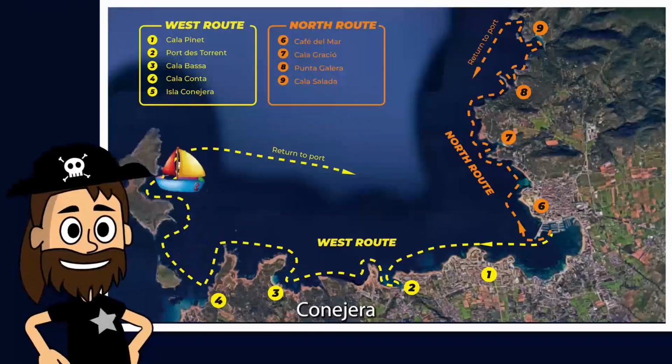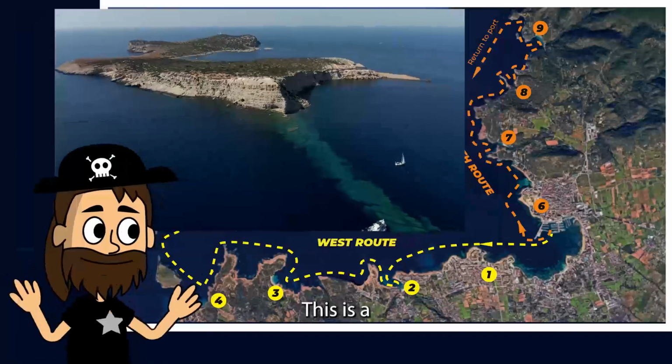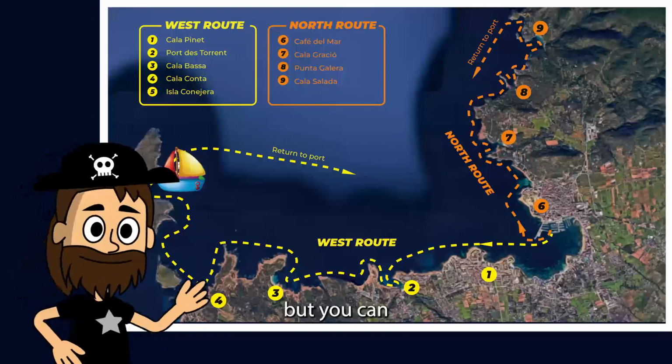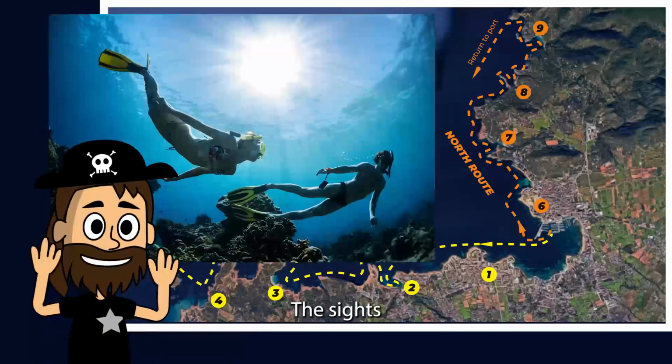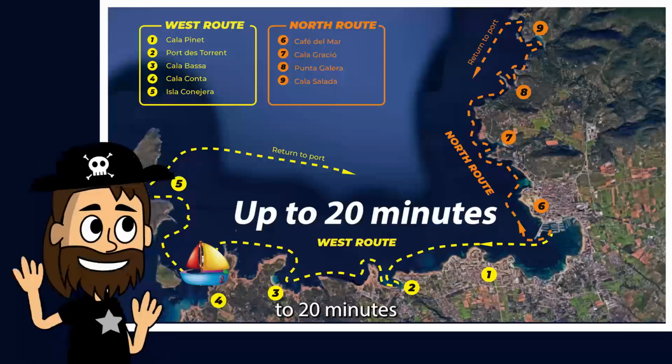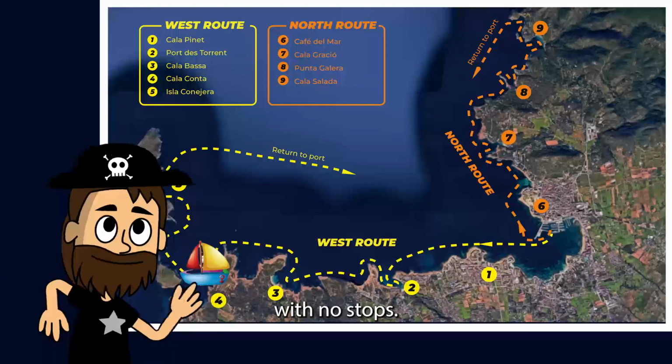And number 5 is Conejera Island. This is a protected reserve, meaning you cannot go to shore, but you can anchor and snorkel. Here the sights are unreal. From point 1 until point 4 can take up to 20 minutes with no stops.